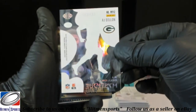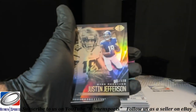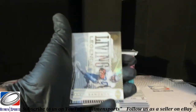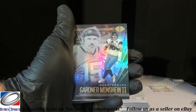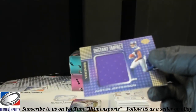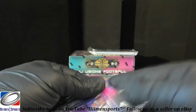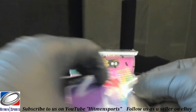You got out of 399, A.J. Dillon for the Packers. Jefferson out of 499 for the Vikings. Barry Sanders, not numbered. Vikings, wow. Another Justin Jefferson. Vikings and Niners have been killing this break. There you go. Just your base relic.